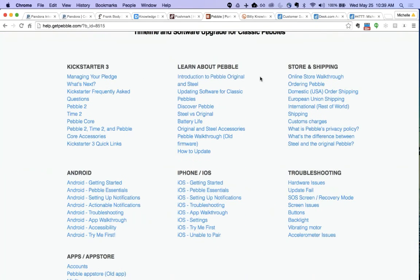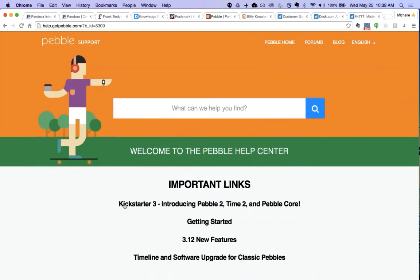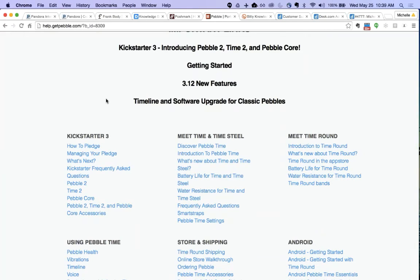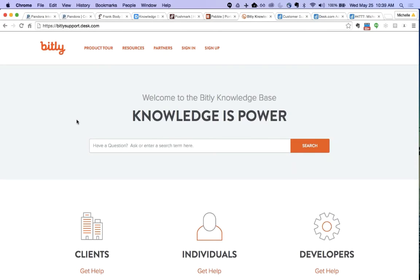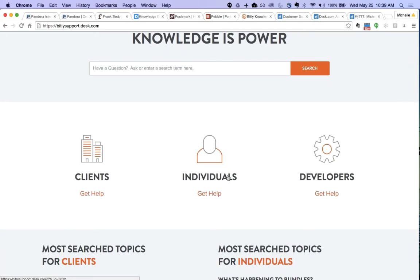If I go back, and if I click on the Pebble Time, I'm going to see articles that are specific to this product. They may look very similar in terms of the web page here, but these 2 support portals could be completely unconnected to each other, could just be 2 different brands that you have, and your customers don't even know that the other brand exists. Another example of multi-brand usage is Bitly. So Bitly offers different articles and content for clients versus individuals. So as an individual, I don't have to sift through all the content that's related to clients that's not related to myself. So I'm going to go back here.